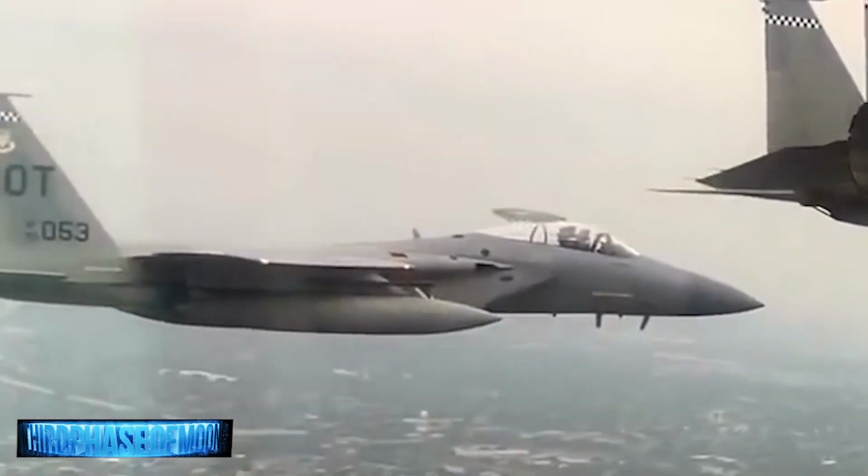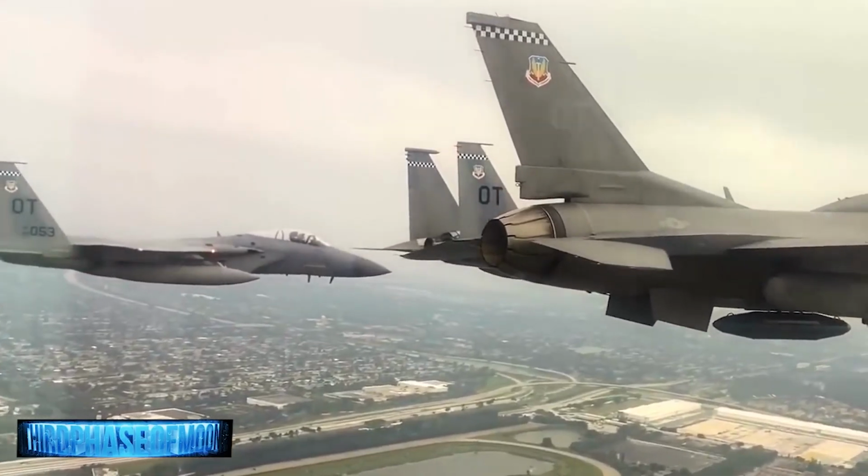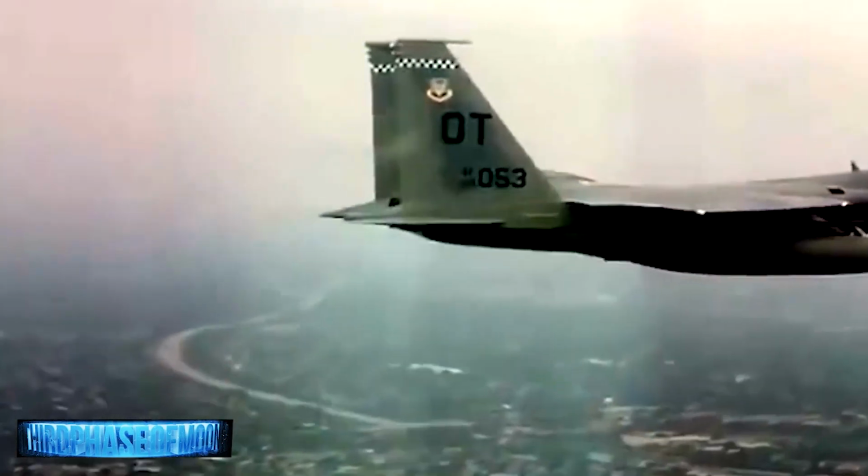What are we looking at? Is this simply going to be dismissed as some kind of blimp, or is this some kind of extraterrestrial craft that we're not aware of, or a secret Space Force asset? We're looking at the footage right now, and I want to get your thoughts. What is going on with this footage? Again, we're going to be analyzing it. We're going to get a closer look.